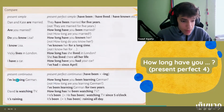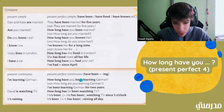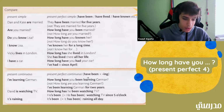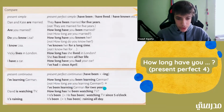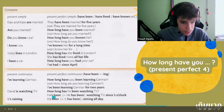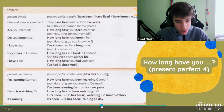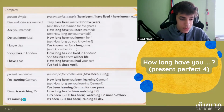So I'm learning German. How long have you been learning German? So that's the present perfect continuous. Okay. And then we would not say, how long are you learning German? That would be incorrect. David is watching TV. How long has he been watching TV? Then the answer is, he's been watching TV since 5 o'clock. And we also have an answer for the top one, which is, I've been learning German for 2 years. Okay. Now we have, it's raining. And we have, it's been raining all day.